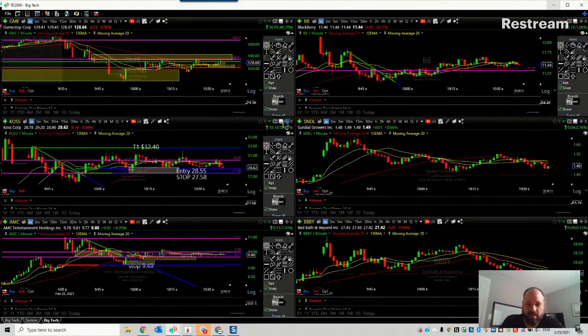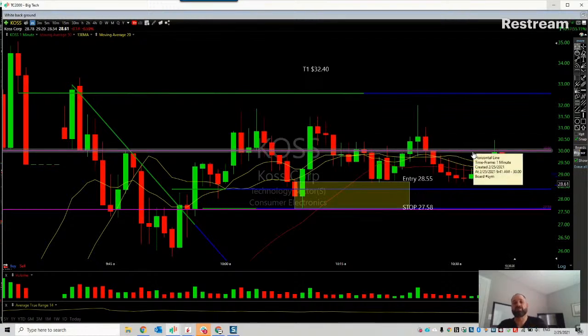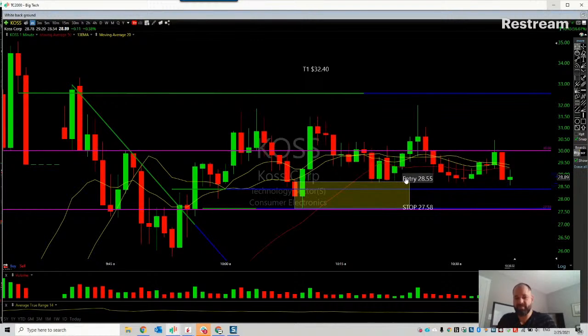We're starting to watch paint dry here this morning, watch the grass grow. All right, still slightly profitable. Lower high coming through in the 1 minute time frame. That 30 mark right there proved as resistance. Not good for this trade. Again, we're in the sideways range here. Stop staying down here at 27.58. We still have this little area of demand right here.